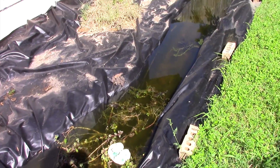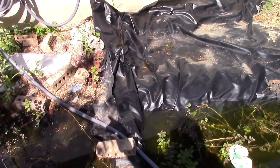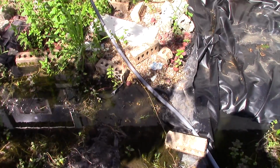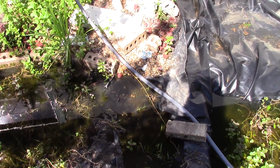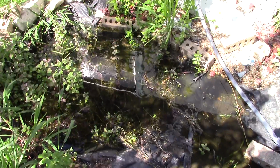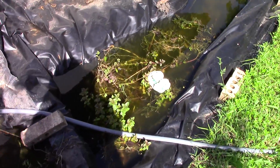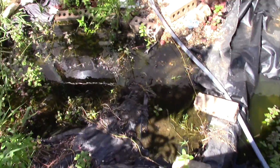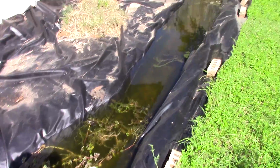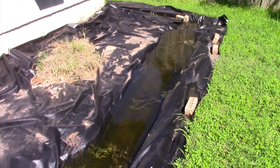Because it's important, the whole point of the pond is to catch condensation water that would normally be just a mosquito bed, and create a space where mosquito fish eat the larvae and keep them from becoming mosquitoes. So that's the idea, plus it's a nice water feature. But right now, it's just kind of half done. And it's going to remain half done, at least for this week.